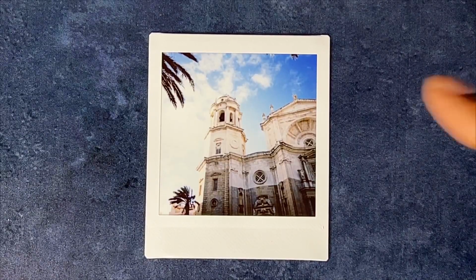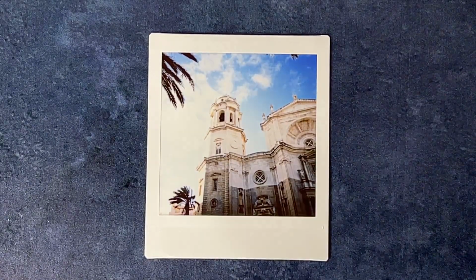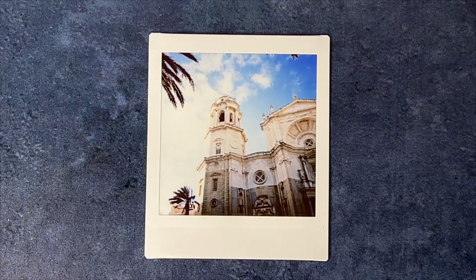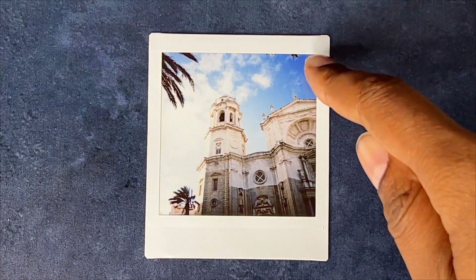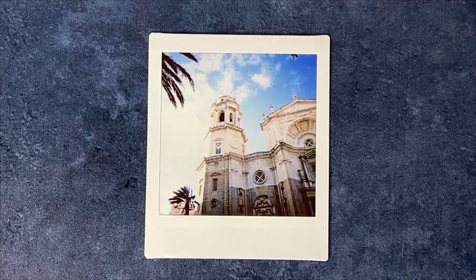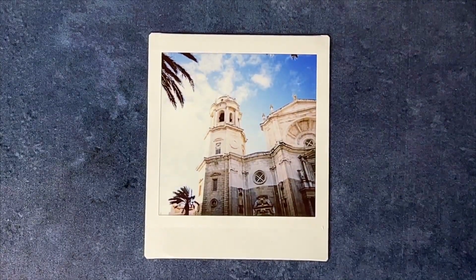I like the dark blue of the sky. I like that you can see kind of some of the palm tree, which is what I was going for. Want to have a little bit of variety in this photo. Again, with the framing, I got a little bit of extra palm tree here that I wasn't trying to get. But overall, I am happy with this photo.